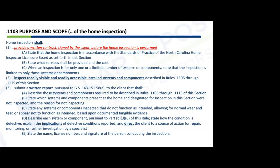And then, this is another big one that I need everybody to make sure you understand, and ask questions if you need to. We are required in this statement right here, D, to write our comments in a very specific format. That format is DDID. So we will describe each system or component pursuant to the rule, state how the condition is defective, so we talk about the defect, then explain the implications of the defective conditions reported.